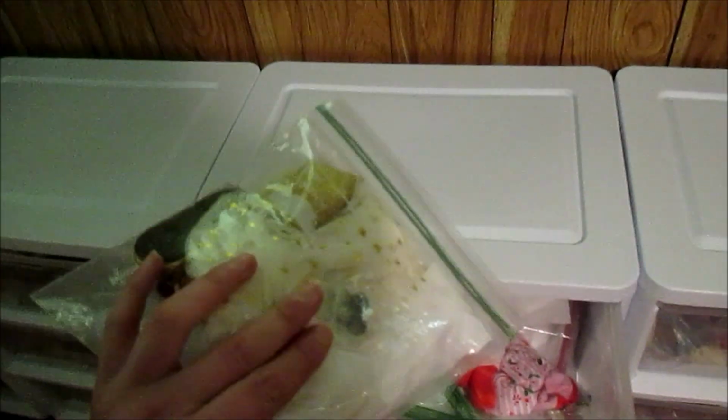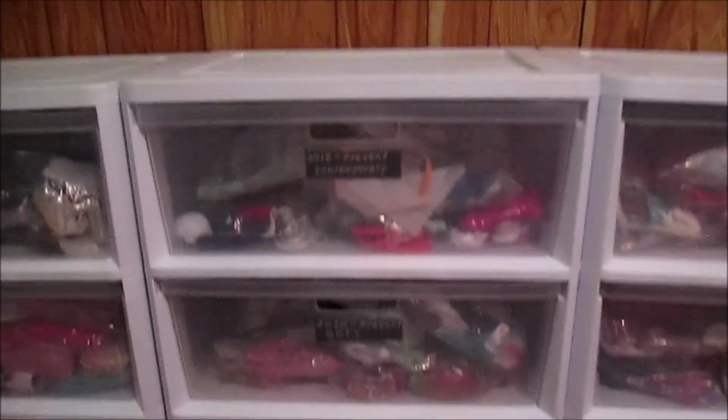That is something different than when I did my organization series years ago. I used to keep my American Girl shoes in dresser drawers, but now I bag them with the outfits, and I also have all of my handmade jewelry and stuff in there too, because it makes dressing them easier. And every drawer has a label.